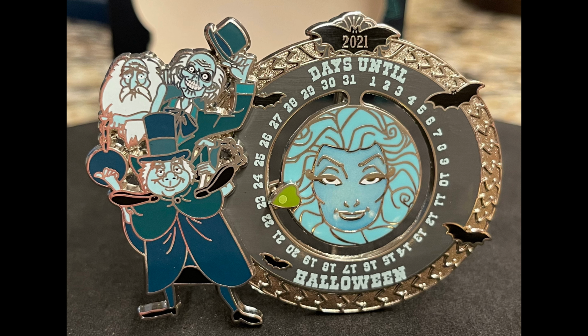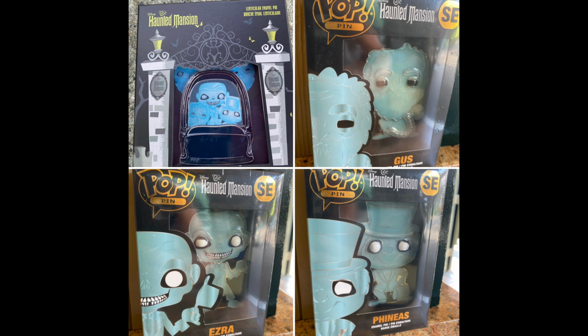Next up, there were a bunch of Haunted Mansion Funko Pop pins. The first one features the Doom Buggy with the hitchhiking ghost on the inside. It's limited edition of 5,750, odd edition size there. Retail price is $34.99, and that one just released at Disneyland so far. And then there were 3 hitchhiking ghost Funko Pop pins. These are just labeled as special editions. Again, retail price $34.99, and again, these ones just released at Disneyland so far. But they will be coming to Walt Disney World, maybe next week or should be soon.